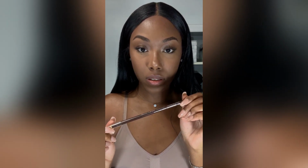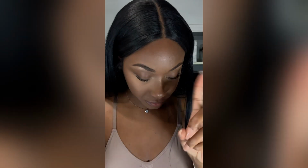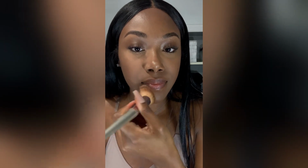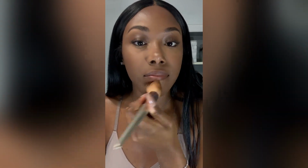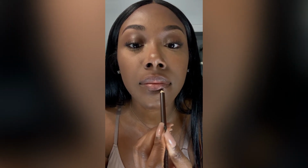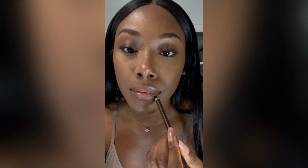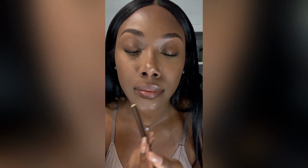I found these lip liners on Amazon, and these were 99 cents as well. Now, I believe they're from Wet n Wild. I bought 2 of them. They're both in these dark brown colors. I will link them. They're also linked on my Amazon storefront.